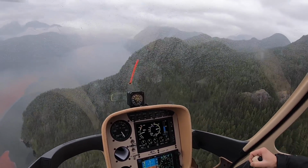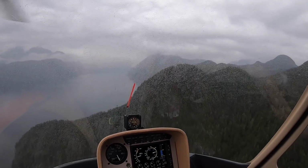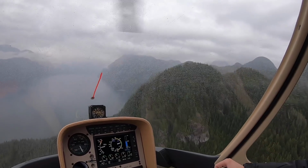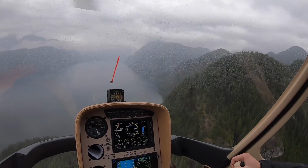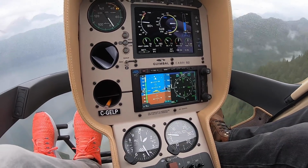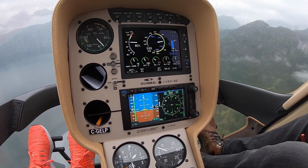So trying to hold 80 knots here. I'm a little bit low now. My heading's looking not bad. I'm still descending. Going a little bit fast, which probably isn't helping either. And bringing her back up.